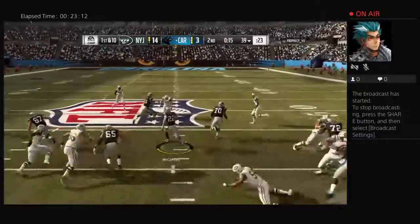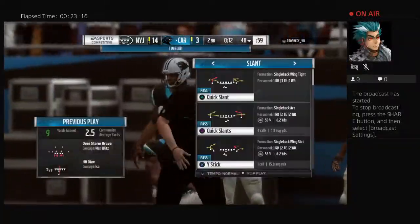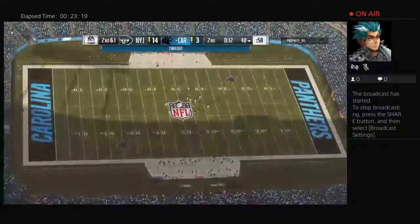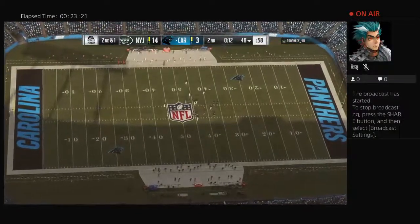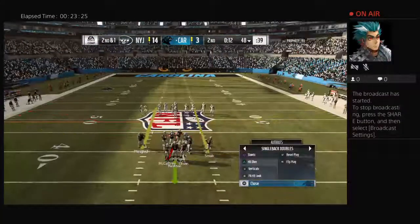They start on the ground with McCaffrey. And he's going to bowl his way forward to the 48. And before this 2nd down play, we'll get a whistle, a signal, and a timeout, as they'll stop the clock with 12 seconds to go in this 1st half.